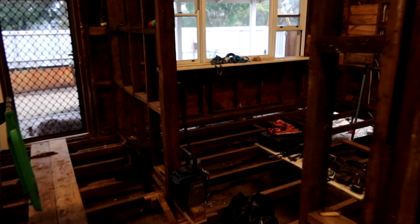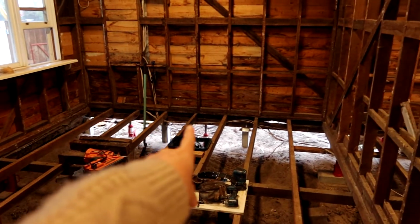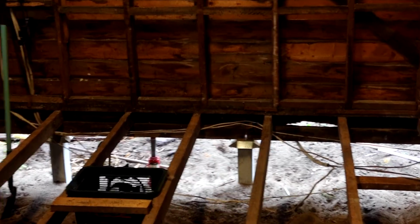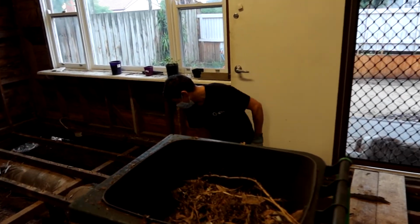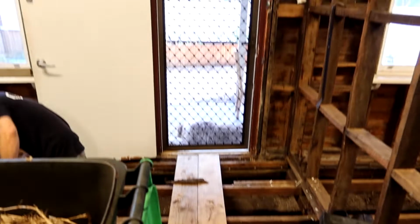Brad has actually restumped the stumps over here. If I zoom in, you can see the new concrete stump there. And he's getting cracking on the rest, aren't you, Brad? That's it. And at the moment, our walkway are these two planks that run through the house so we can get out the front door. It's a dream.